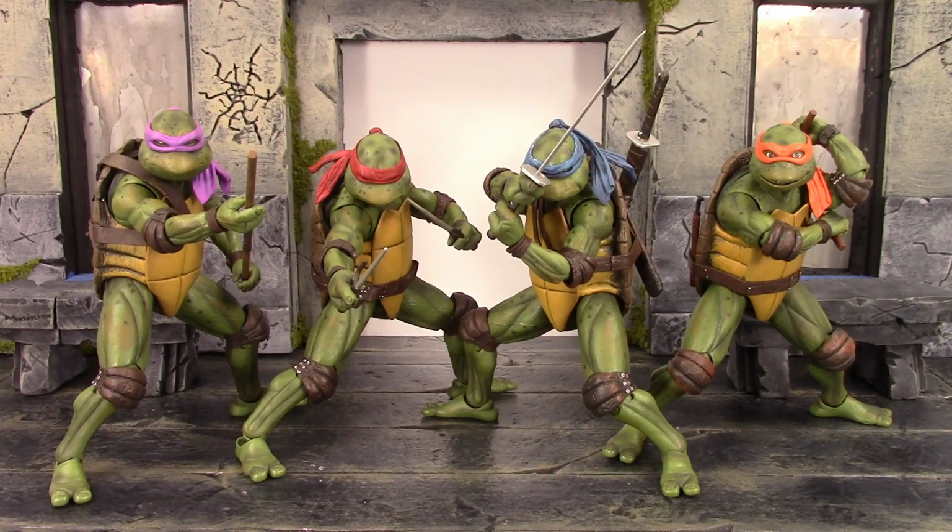And these figures, these are probably some of my most wanted figures of all time, and NECA just really did bring them to life in figure form. And like I said, I can't be any more happy with how these turned out, and that is why they are my favorite figures of 2018.